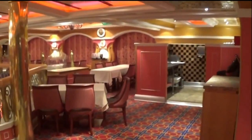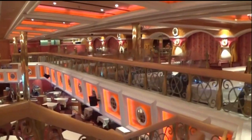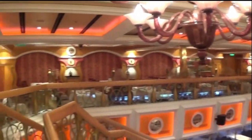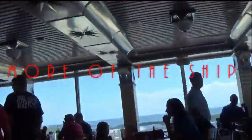The dining room is huge, and this is the main dining room, and we spend a lot of time, most of our meals in the main dining room. We love to eat in the main dining room because you get to sit down, you get served rather than herded. And this is going towards the rest of the ship.